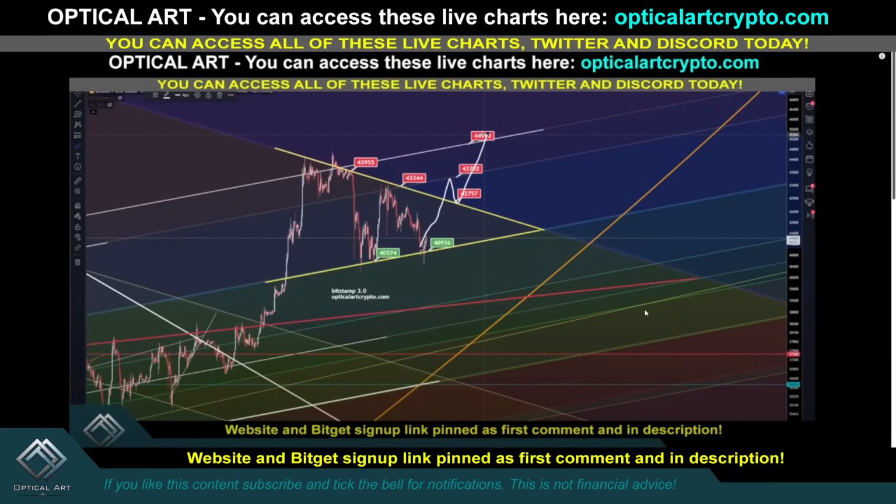In the previous video, I gave you two scenarios. One possible scenario is that we would push up and break up from this pattern. The other one was break down from this pattern. But I did tell you the point to long was around 40,900. We did push up from that point. I did tell you it was very possible that if we break up from this point, we'll be in a new pattern, so I'm going to cover that pattern.